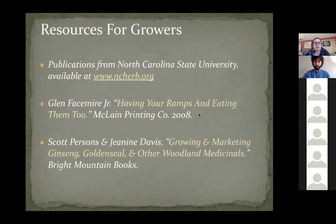And then lastly, just some resources for growers here. North Carolina State University has a lot of great references. Having Your Ramps and Eating Them Too by Glenn Facemeyer Jr. is an excellent print. And then the Scott Pearson and Janine Davis book, Growing and Marketing Ginseng, Goldenseal, and Other Woodland Medicinals. If you're really interested in getting into forest farming, I highly recommend it. It's a really great reference.